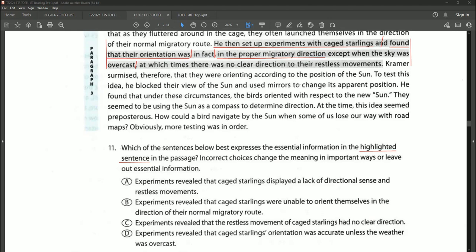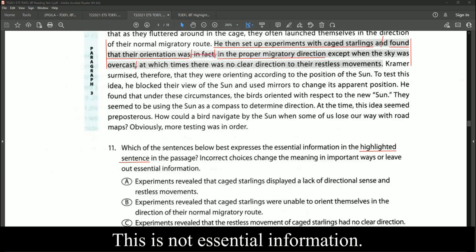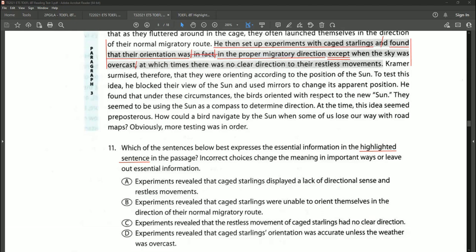He set up experiments with caged starlings. If you don't know what starlings are, doesn't matter. He set up experiments with these something or other. He found that their orientation was, I don't care about it, in fact, was in the proper migratory direction. Now look at this. Pay close attention to opposite direction words. Except when the sky was overcast, at which times there was no clear direction to their restless movements.